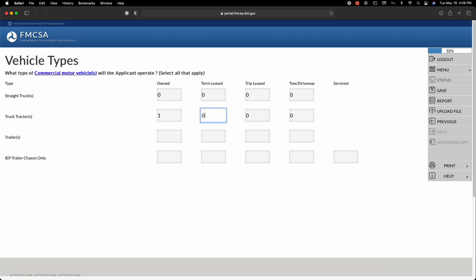Okay. So there's 0. Trailer. Do you own or lease any trailers? If you plan on owning one, put it in there. If you're going to get a lease on a trailer, put it there. Trip leased. That's not really going to be like trailer interchange. So let's just do like you're going to own one. Okay, you could put zeros across here if you're not sure. We can update it later. That's not going to hurt anything. Just leave these 2 at 0 no matter what for right now. Trailer chassis only. 0, 0, 0, 0, 0. All right, there we go. So we have 1 owned truck and 1 owned trailer. Or if you don't have any trailer or you're not sure how you're going to do your trailer situation, put zeros across the board, okay?